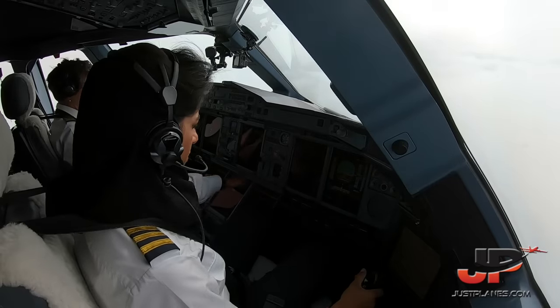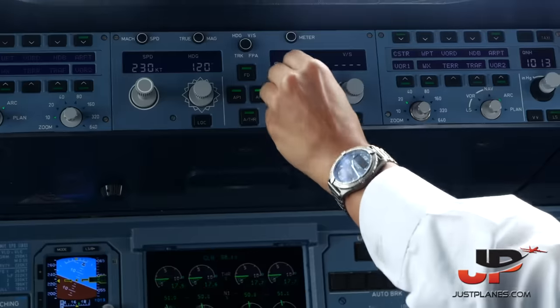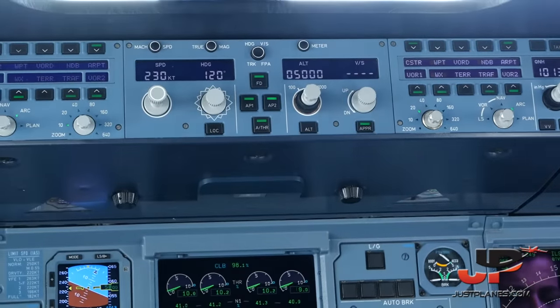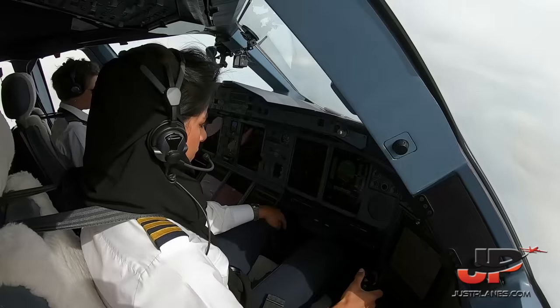Speed Alpha. Bonjour, intercept localizer 08 right. Intercept localizer 08 right. ETIHAD 47 Kilo, turn left heading 120, descend altitude 5000 feet, QNH 1013, clear the ILS 08 right. 5000, ETIHAD 47 Kilo.